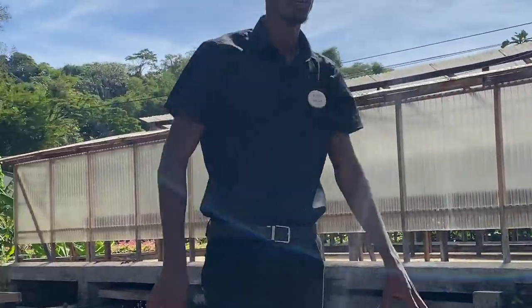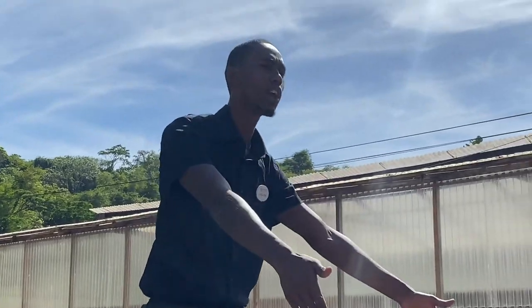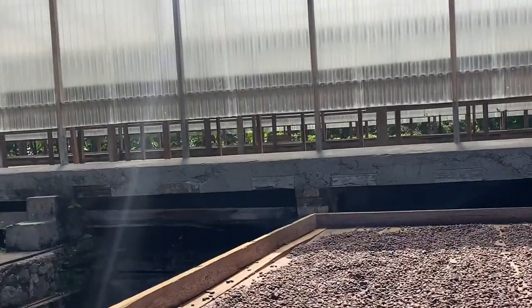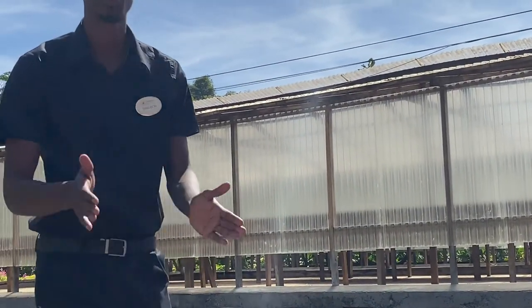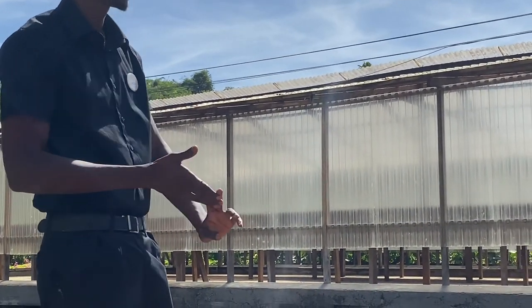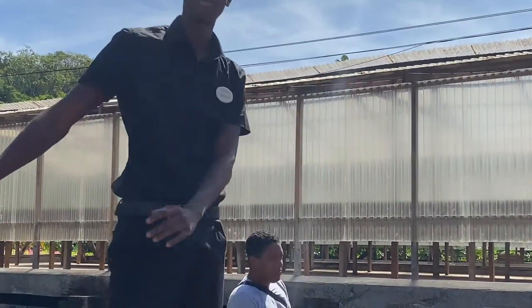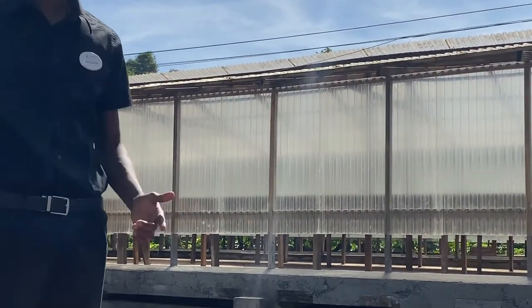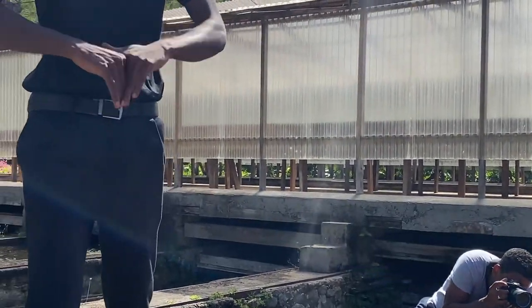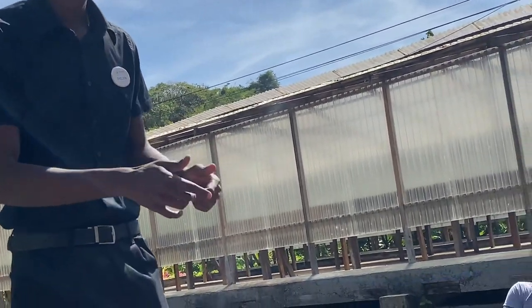All right, so here at Belmont Estate, we have two primary methods of drying cocoa beans. The first method is the sun dry method. The second method is the dry house or the greenhouse. Okay. This method that you're seeing right here is a traditional method that was done by our forefathers. In fact, the structure that is built here was built in the late 1700s by the French to dry coffee beans. However, I always say, if it's not broken, do not fix it. We still use it today to dry cocoa beans.